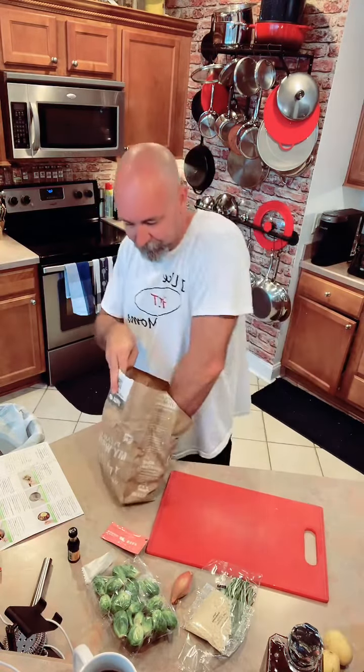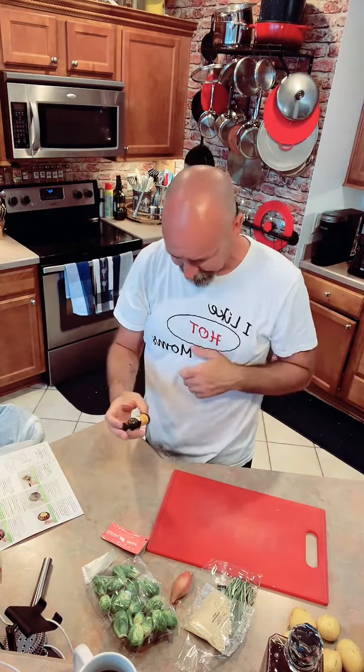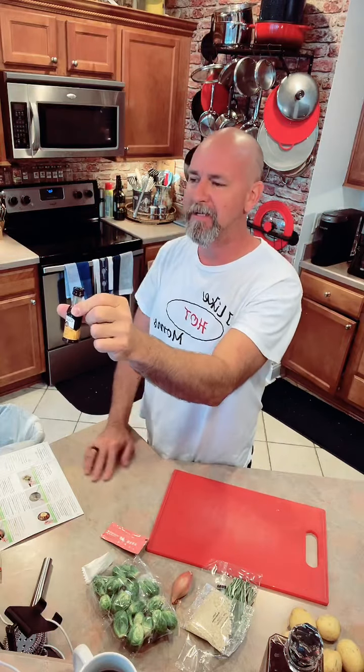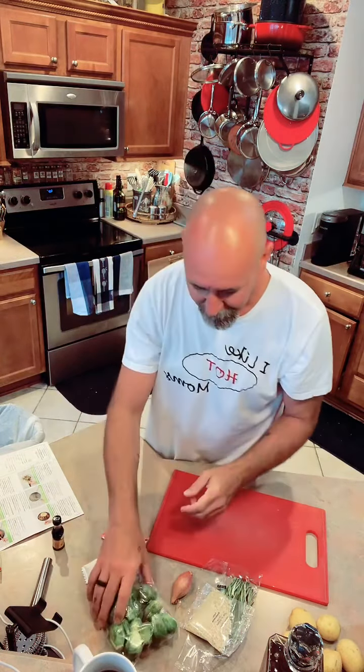Okay, look at this. I've got everything in the bag, including, what is this? Balsamic vinegar of Modena. Did I pronounce that right? Look how teeny tiny that bottle is. I love that you get just enough. It's almost like those little Tabasco sauces you used to get in the MREs. We got our figs, we got fig jam.